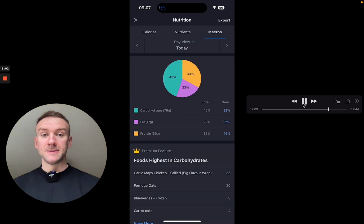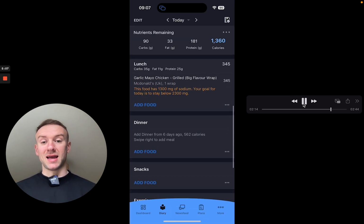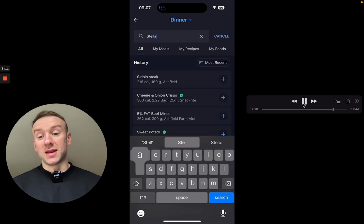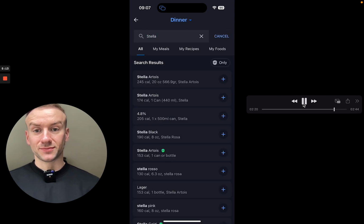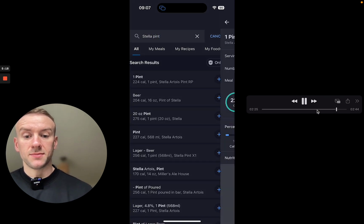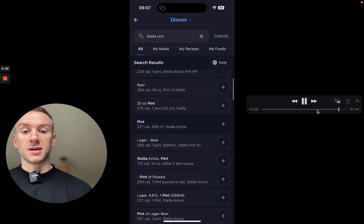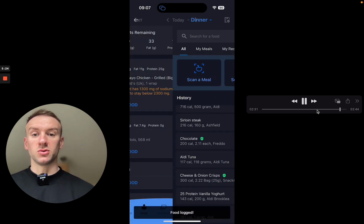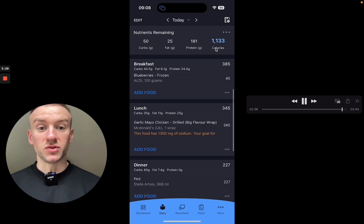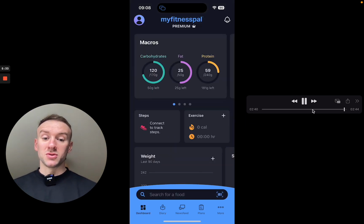This is my point. So just to prove a point even more, I'm going to actually enter a beer. So here, if you type in any beer, so pint of Stella. Make sure it's as accurate as you can. So 227 calories, and there you go. So now I've got 1,133 calories left. So you can literally type in anything in this bad boy. Super easy to use.